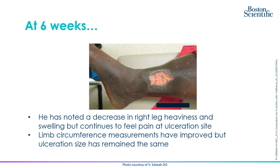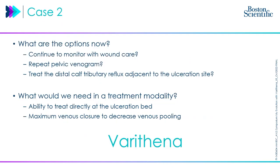Now what do? Treat the base of the ulcer. Get to the bottom of it now. Now that we fixed the venous outflow issue, we know that the venous system is fine up north, so let's go ahead and treat at the base of the ulcer. So that's exactly what we did. We injected Varithena right into the base of those refluxing tributaries.